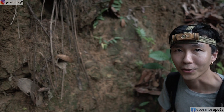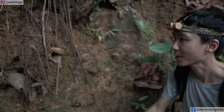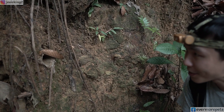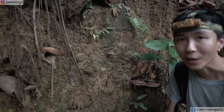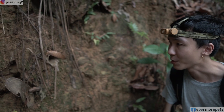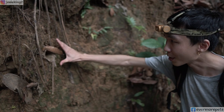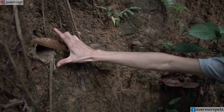Okay guys, so here we are, the Haplopelma dorea burrow. This particular burrow has been here for many years. That's very fascinating to me because the last time I was back here was 3 years ago, and before that about 5-6 years ago this burrow was already here. Look how big it is. Here, let me show you.